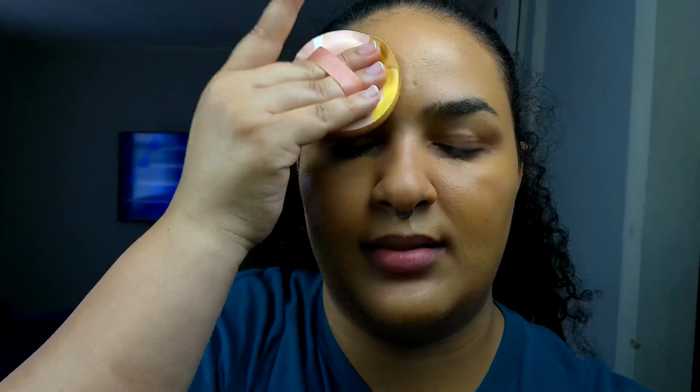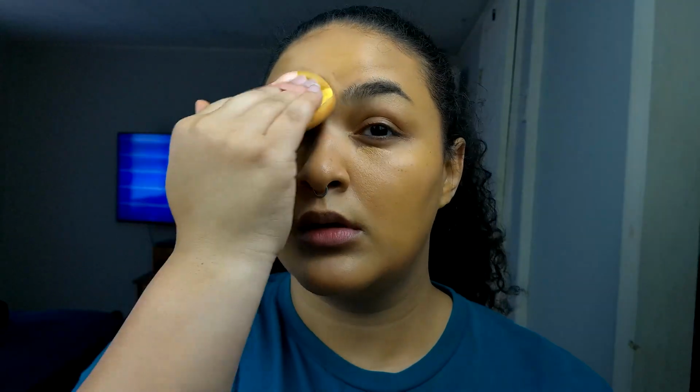And the thing I love about this foundation is it really just looks like skin once you get it blended in. It doesn't look cakey. It kind of ebbs and flows with your natural skin. Anyway, if your ears are a little pasty like mine, you want to make sure you get your ears.